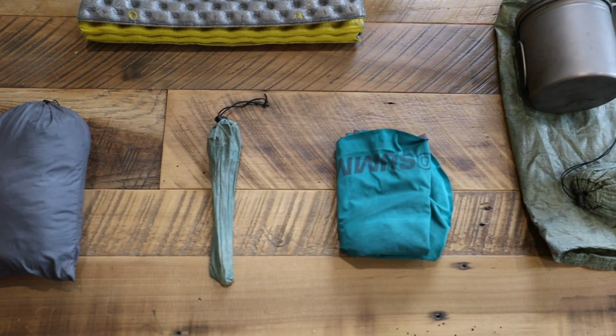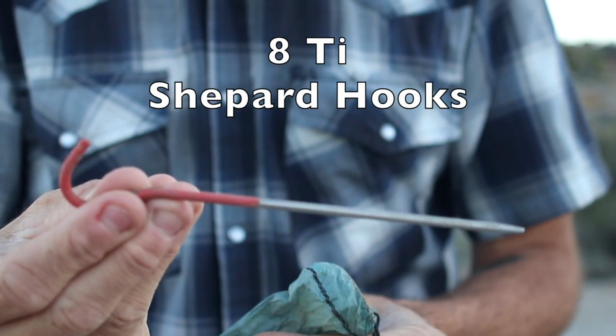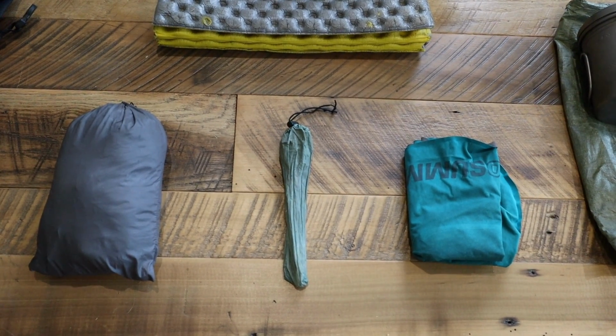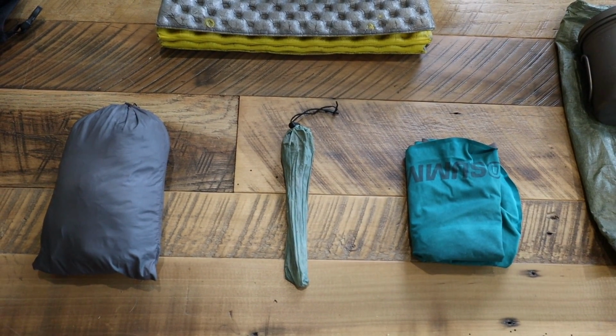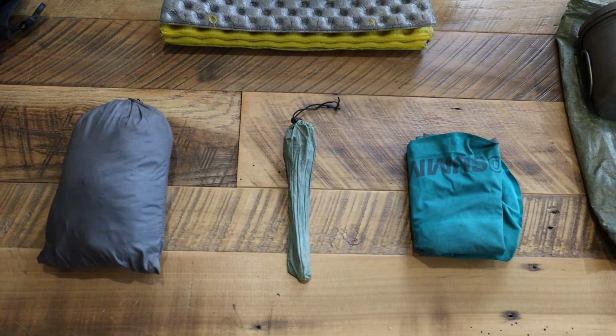Next to my pillow is a set of 8 titanium shepherd hook stakes. I did start off with one more. I did have 9 of them, but I ended up losing one somewhere along the trail. But that's why I was carrying an extra one just in case that happened, so I was glad that I did have one extra stake in my set.